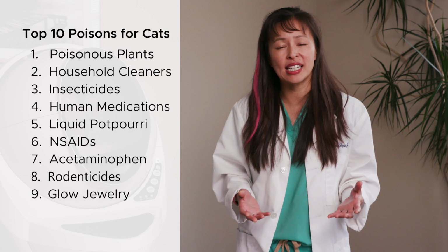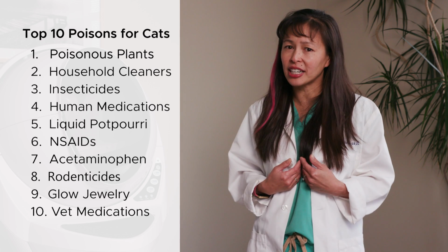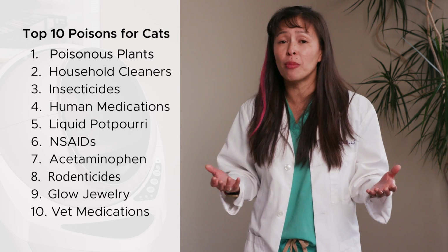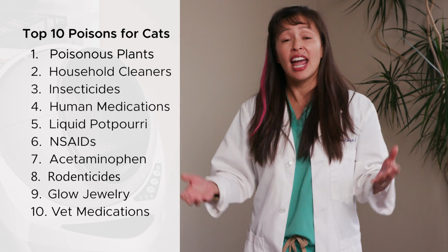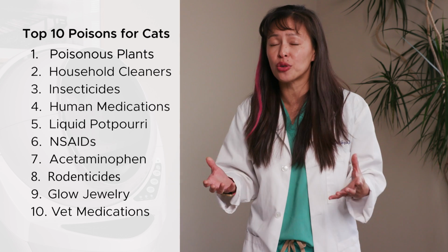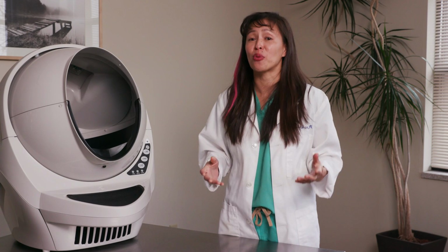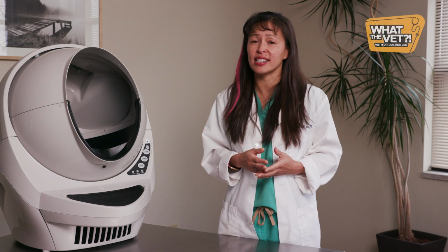The 10th poison that cats get into are veterinary medications. Now, as a veterinarian, I may be prescribing certain medications for your dog or cat, and it's safe at the dose that I prescribe it at, but if your cat gets into a larger amount or even the whole container, it can be dangerous. So, what do I do if my cat is poisoned?